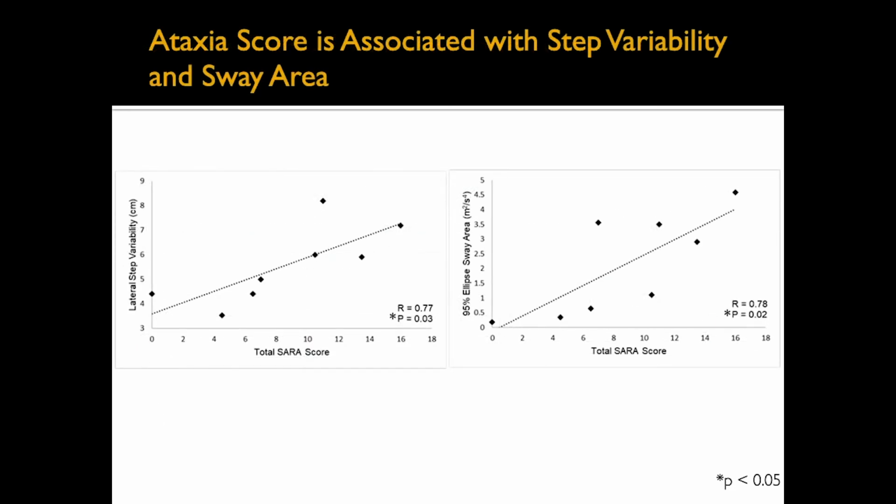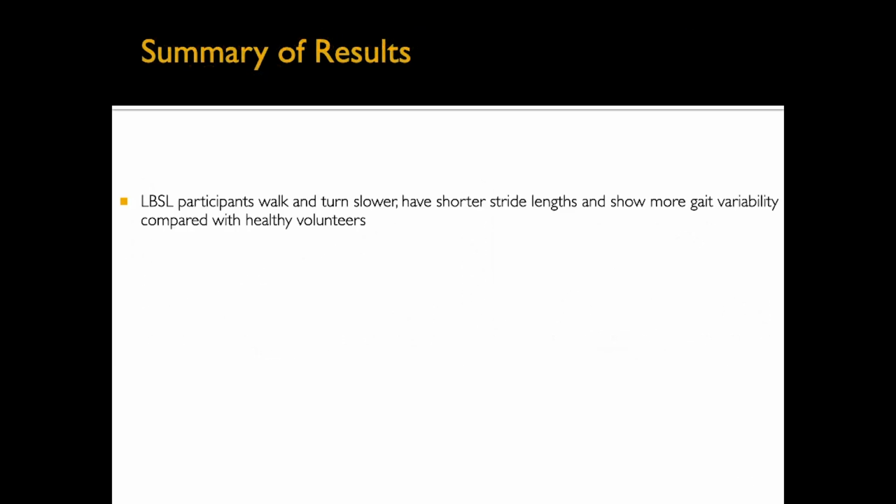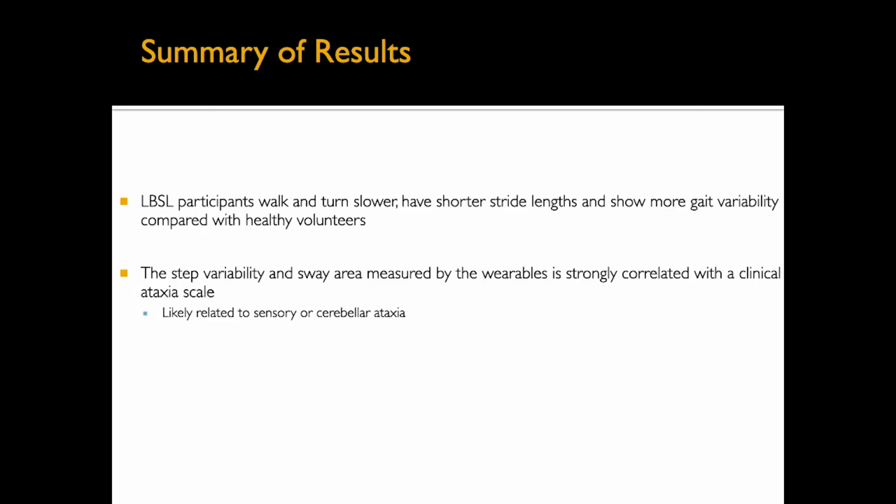Lastly, these plots are demonstrating that the SARA ataxia score is strongly correlated with the lateral step variability during walking in the first plot and the sway area during standing. This supports the idea that the wearables are capturing variables that are clinically meaningful and do represent ataxia. So in summary, through virtual testing at home, we found that LBSL participants walk and turn slower, have shorter stride lengths, and show more gait variability compared with healthy volunteers. The step variability and sway area measured by the wearables is strongly correlated with the clinical ataxia scale, the SARA, which we think is likely related to sensory or cerebellar ataxia.